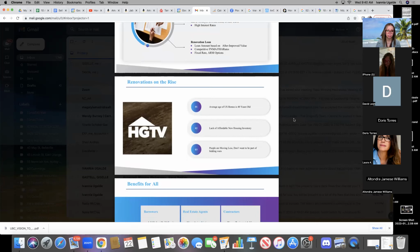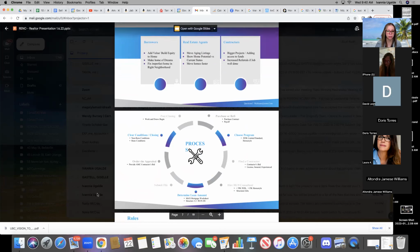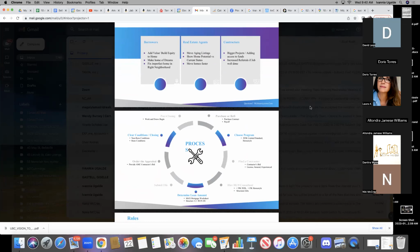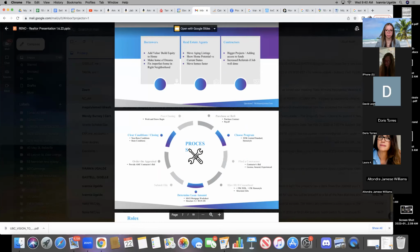So the benefits of your home: make the home of your dreams and fix an imperfect home in the right neighborhood. I told you this story last time. Nothing more powerful than that borrower walking out saying, "I love this neighborhood. I love the schools. I love everything, but I can't buy the house because of X. Not enough bedrooms. Bathrooms are disgusting. Basement is gross. That's going to cost me a lot of money after I buy the house."